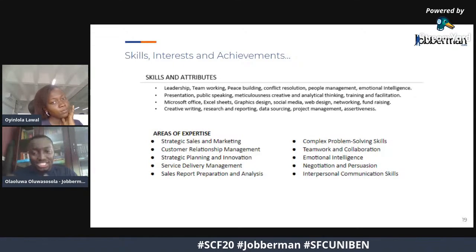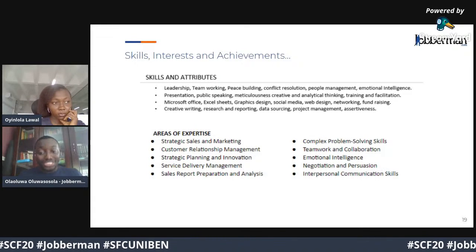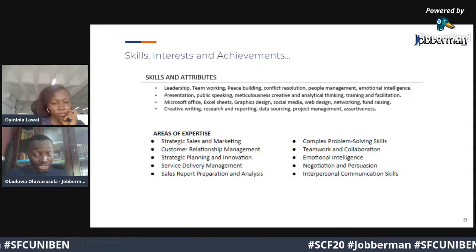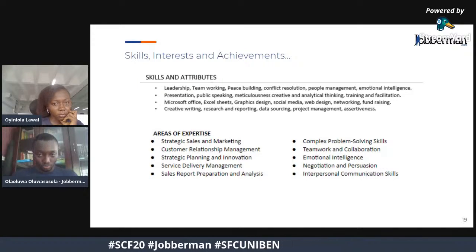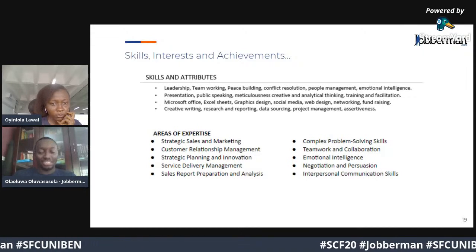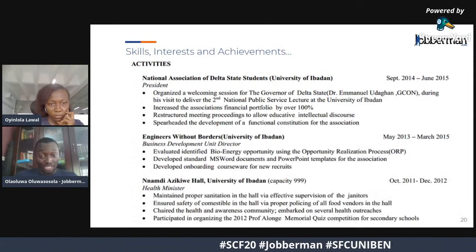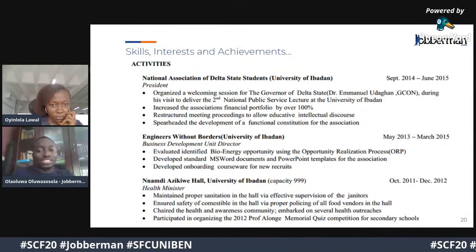So there are some basic skills that you should have that you can put in your CV. Research is a skill, actually. Research is a skill. Fundraising is a skill, right? So there are some skills you should know that, okay, I've learned these skills and I can put them in my CV. Now, this is another way to talk about the things you did in school.